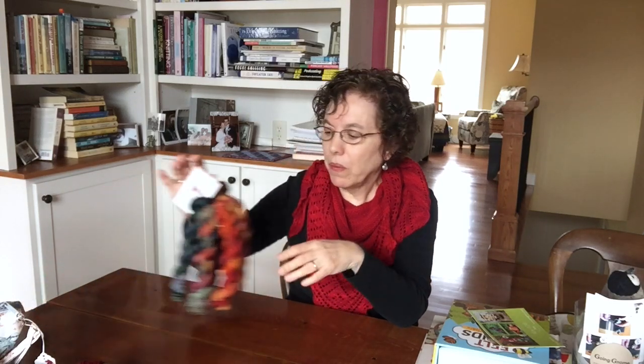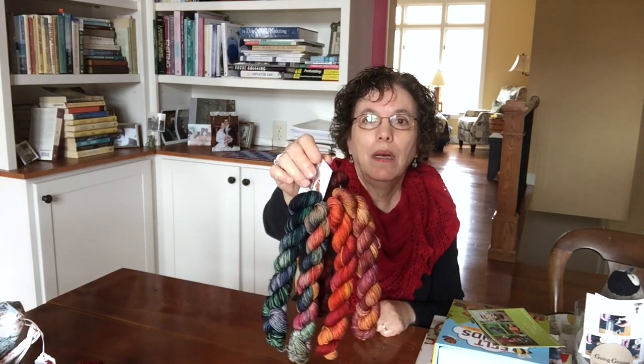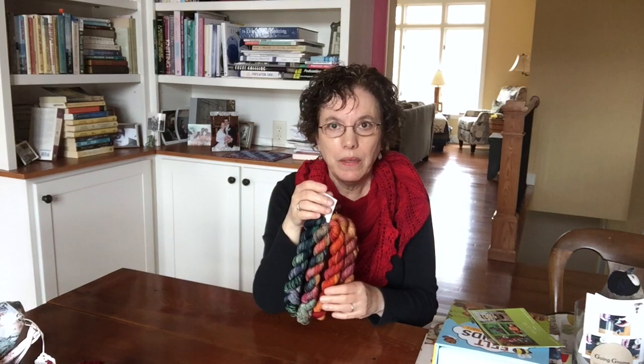I typically, when I buy at the vendor fair, tend to buy more from one person and then the next time I'll buy from somebody else instead of a little bit here and there. I had never bought from Rachel. And this is a little mini skein set that I just loved the colors. I don't know what I'll do with it, but I like looking at it. So those are my purchases. I think that was all.